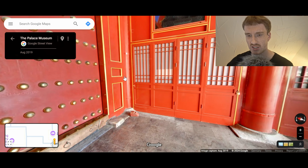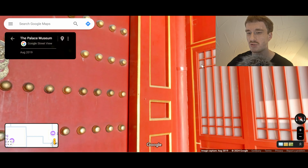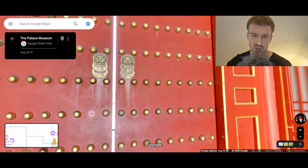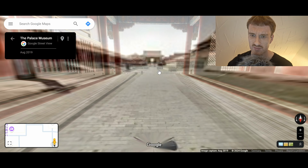I like these doors. It looks like a British telephone cell in a way, or it looks a bit red and gold, reminds me of some suits the Beatles would wear, you know. Pointless association at this point. I guess a guard would sit there usually.